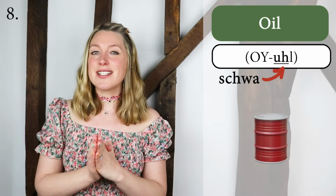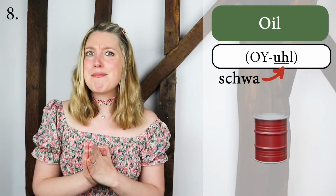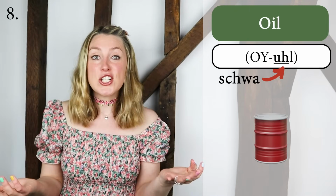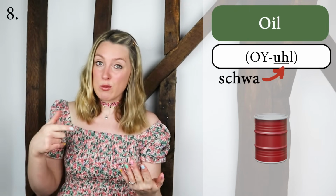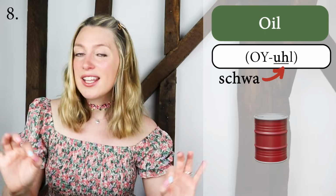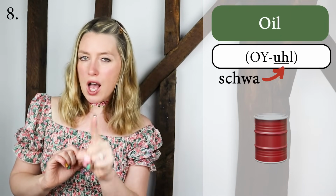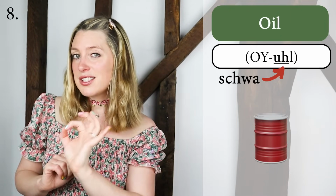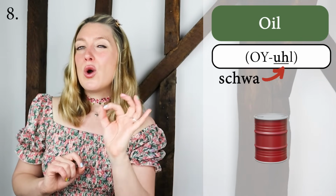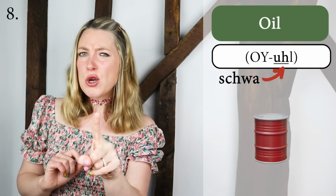This word needs a little Y sound in the middle to help you say it, okay? It's like a magic Y. So it's oi, oi. It literally sounds like oi, which is the sound we make when we want to get someone's attention. And the second part is ul. We have a schwa, okay? Ul with an L, ul, okay? So oil, oil, oil. I know you can do it.